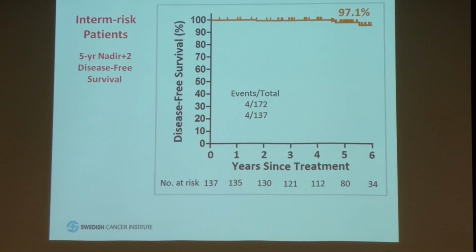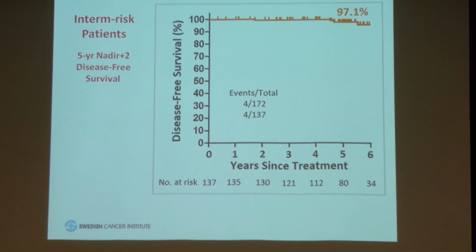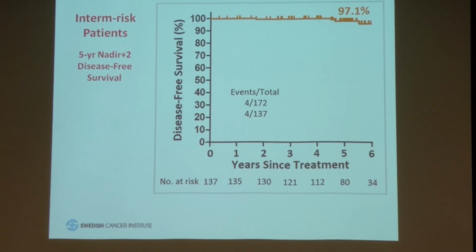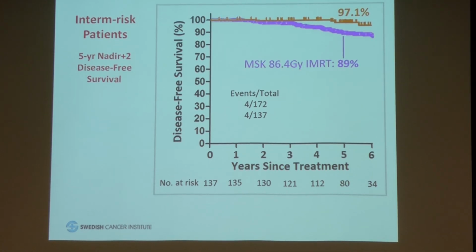So we published this study a couple of years ago in the U.S. Radiation Journal. Our results, we did low and intermediate risk. Low risk, nowadays we don't treat very often. When we designed the study, we were still treating low risk. But in the intermediate risk patients, 5 years later, 97% were free from a relapse. Wow. How does that compare to external beam?